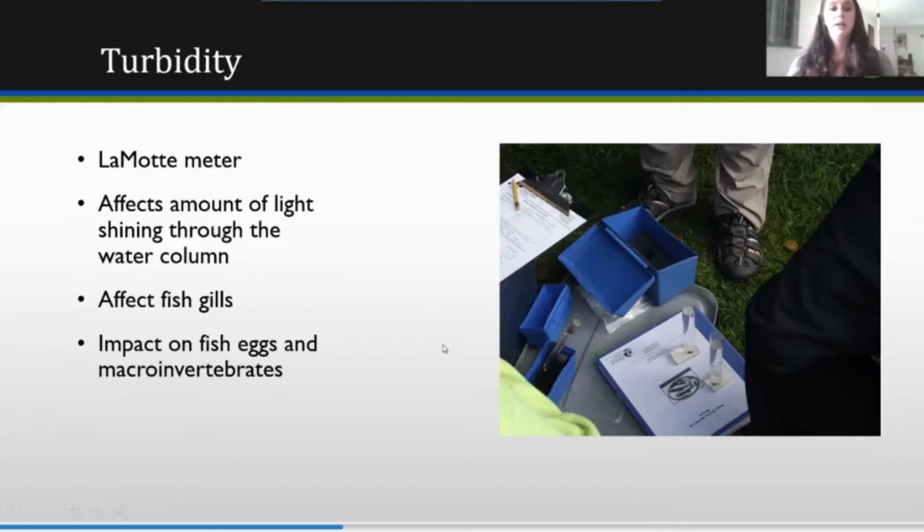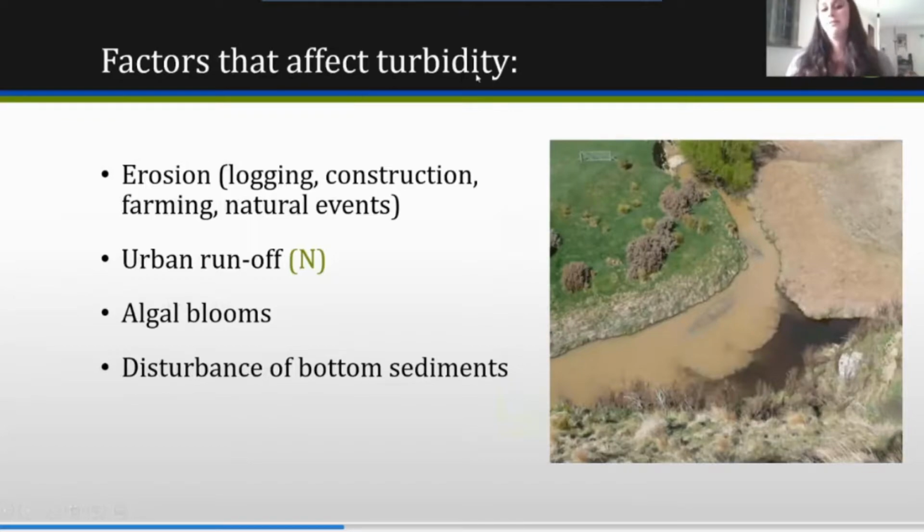grow and get bigger. So factors that affect turbidity are erosion, like logging, farming, natural events, urban runoff. You'll see the N that's right next to that. That is indicating to you all that urban runoff is a non-point pollution source. So what non-point pollution means is basically you cannot detect where the pollutant is infiltrating into the system. Whereas with point pollution, you can point out, oh, it's coming from this source going into our streams, like a pipe per se. You also have algae blooms, and then disturbance of bottom sediments can play a huge factor in turbidity as well.